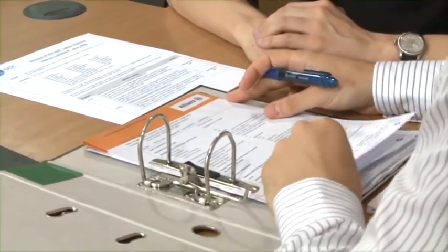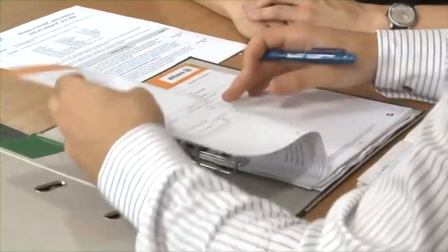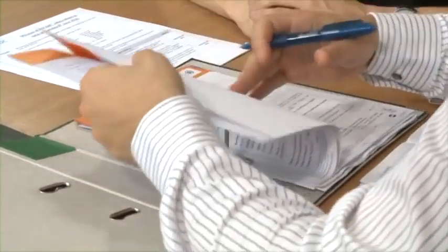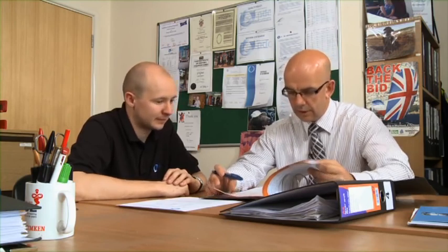Sean keeps annual LEV examination reports and personal air monitoring records. These establish the need for RPE. The LEV reports are sent direct to the maintenance team. Okay, do you find out about any work that needs to be carried out? No, it's all just completed by them. Okay. Sean should be following up to check the work has been completed.